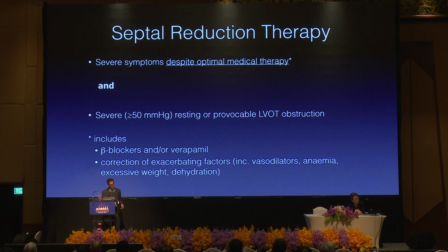Just to reiterate, one of the very important things about being a surgeon involved in any of these programs is that you need to understand the disease process and the options for treatment as well as the cardiologists do. If you go into that discussion and you don't understand any of these issues, there is no way that you can be an appropriate advocate for your patient.